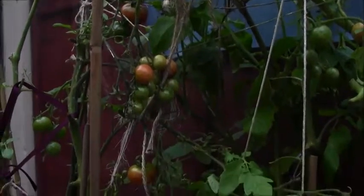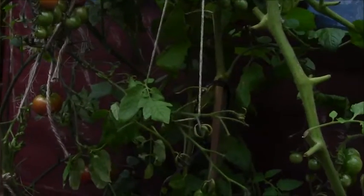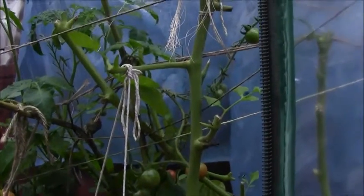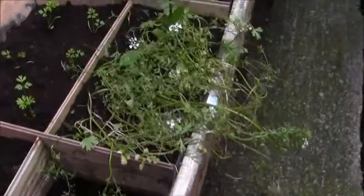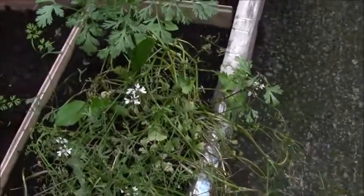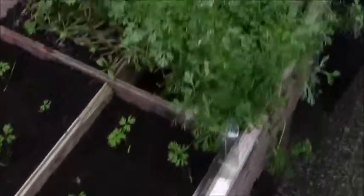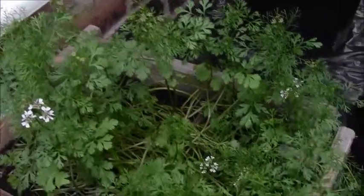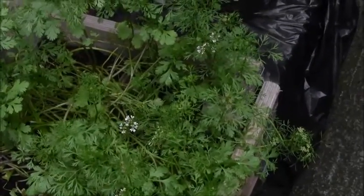So I've been picking these off for fun. I've not got many left now, but they're doing okay, apart from a few slugs having a good nibble. Alright, okay. I'm a bit disappointed with the coriander that's gone to seed, apart from the weeds of course, but the other coriander I'm hoping will produce a few more seeds, well, produce some seeds.